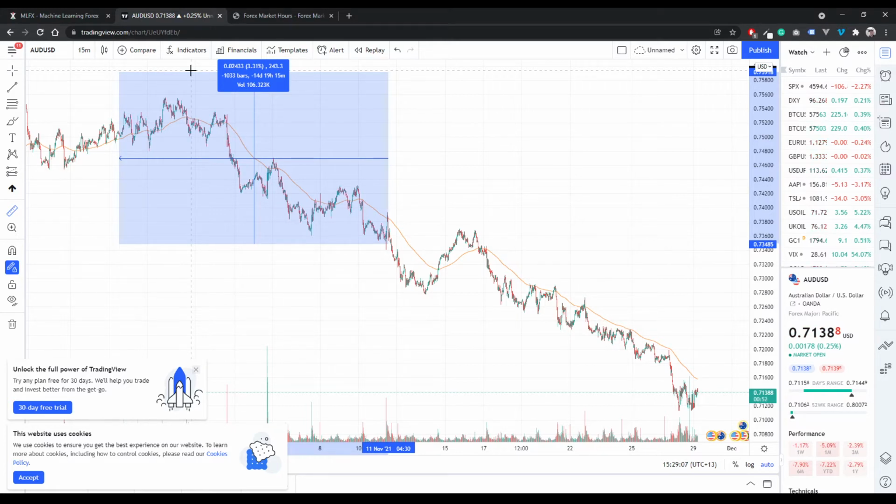So I can give the AUD USD a tick, in terms of we are going to be looking to take trades for the AUD USD because it was trained for the current market conditions.